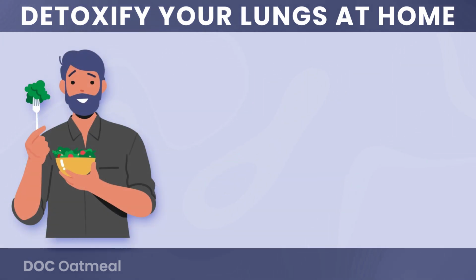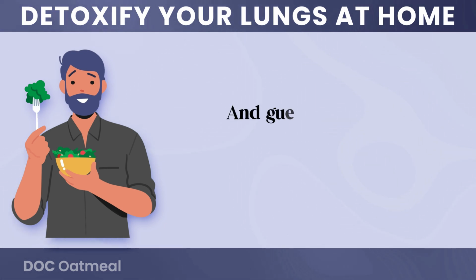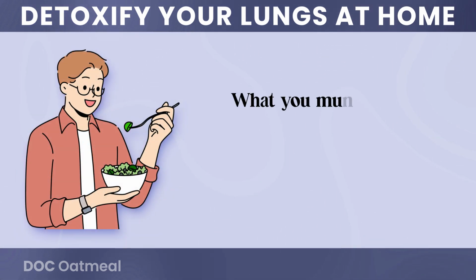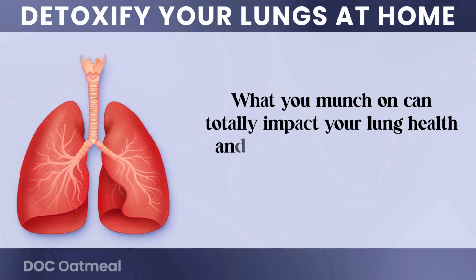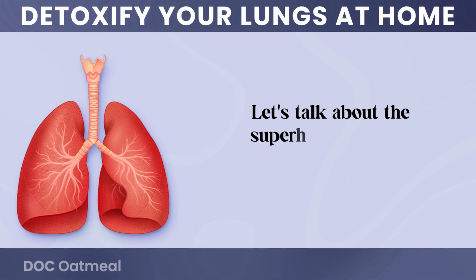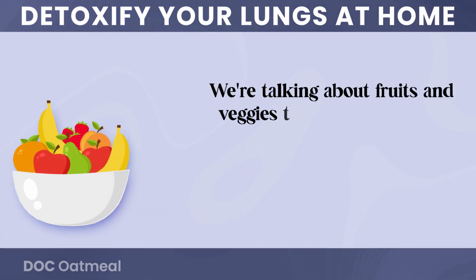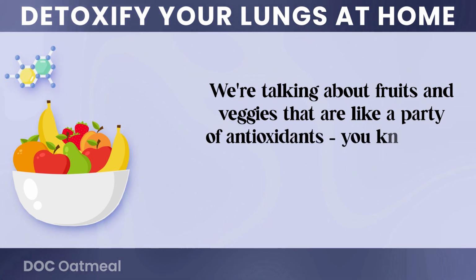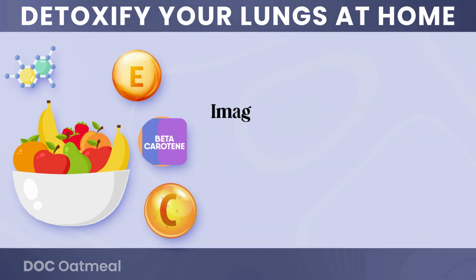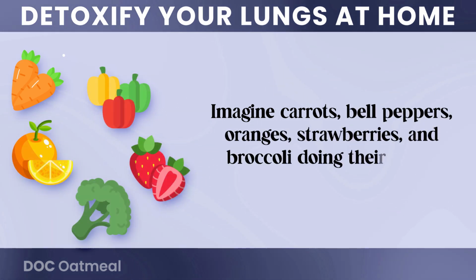Eat healthily. You've probably heard the old saying, you are what you eat. And guess what? When it comes to your lungs, that saying is spot on. What you munch on can totally impact your lung health and give those lungs a boost in the detox department. Let's talk about the superheroes of lung-friendly foods. We're talking about fruits and veggies that are like a party of antioxidants. The good stuff like vitamin E, beta-carotene, and vitamin C. Imagine carrots, bell peppers, oranges, strawberries, and broccoli doing their thing.